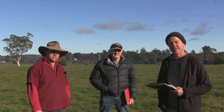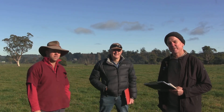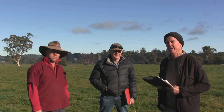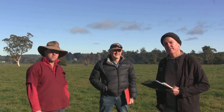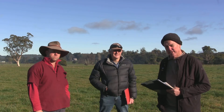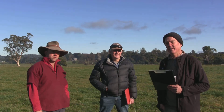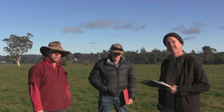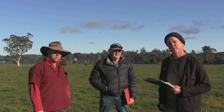This is part of the Regional Land Partnerships program that the Australian Government is running. As part of this program, we have set up a number of diverse pasture trials, looking at carbon in the soils and also diversity of pastures and productivity. We have one site at Scottsdale, one here at Rosevale just out of Launceston, another site up at Hagley, and another one up at Fingal Valley.